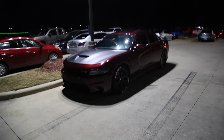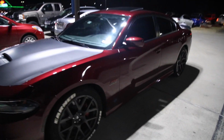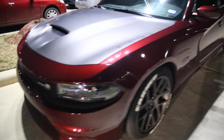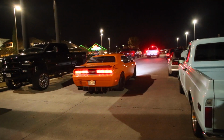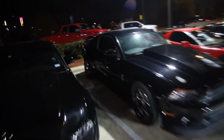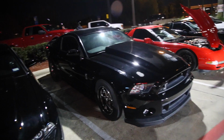This is nice. This is a very, very clean Scat Pack Charger. Very nice job, sir. We'll give you that. Tire riding is a little tacky, earned not given, but still, all in all, very nice looking. Yes, sir. Very nicely built GT500 on some nice weld slicks and skinnies, man. But very, very cool.